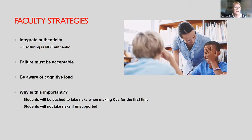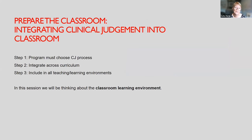large tests. And so why is this important that we think about this? Well, students are going to be pushed to take risks when we're making clinical judgments for the first time. And this may be occurring in the classroom. It's very difficult to integrate this into our exams or our quizzes right now. The software is just not quite there yet, but we can begin to integrate some of these ideas into our classroom, which of course we'll have a whole session on coming up. But we want students to take risks, and they're not going to take risks if they feel unsupported and afraid.